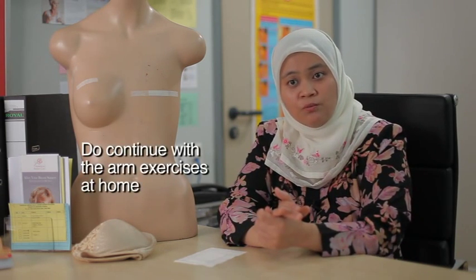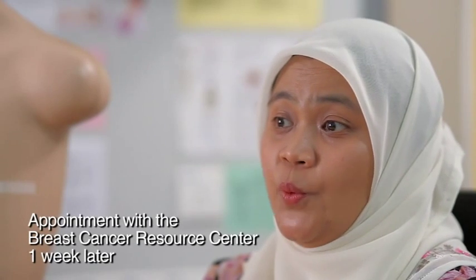You will not be able to see the stitches as they will dissolve by themselves and do not need to be taken off. Do continue with the arm exercises at home. You should also take your medicine according to the prescription. You will be given an appointment 1 week later at the Breast Cancer Resource Centre.